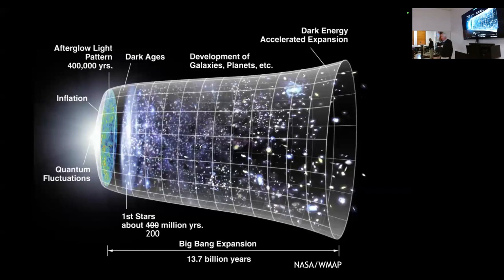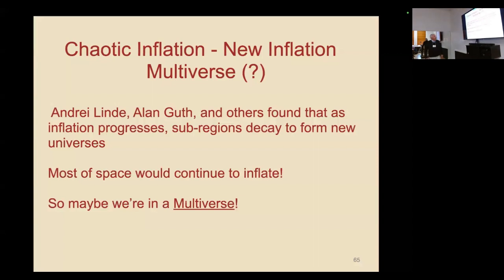The question is, any idea about why? We think there is a quantity in the universe called dark energy. But we don't really know why. Just because we name it doesn't mean we understand it. And it's a subject of a great deal of investigation now. What is dark energy? What is the source of it? How will it behave? Does it change? People are working very hard on those problems.